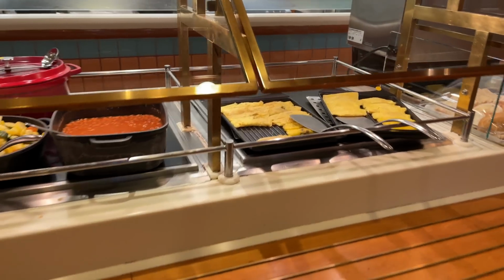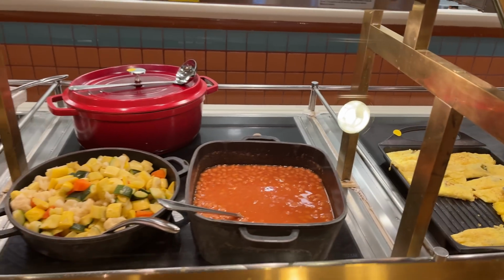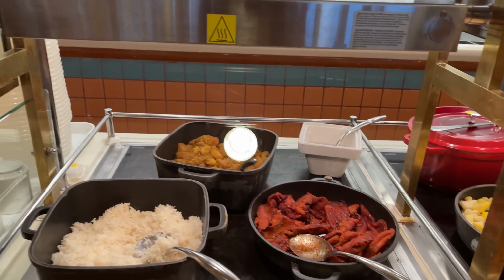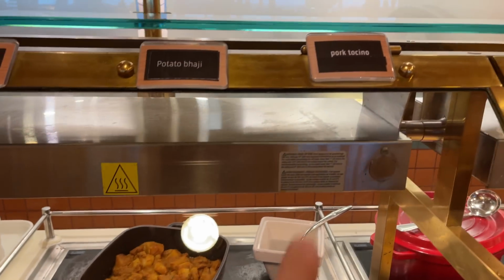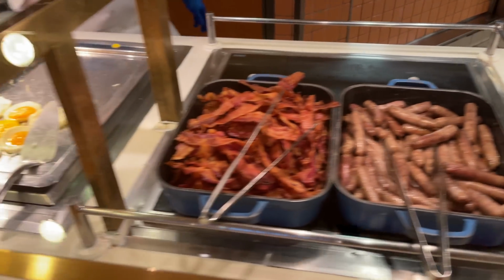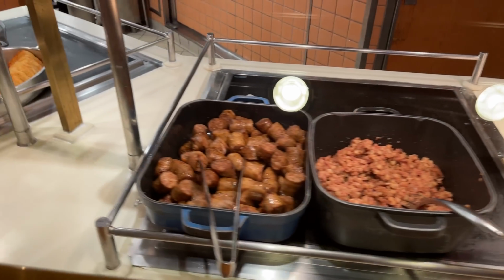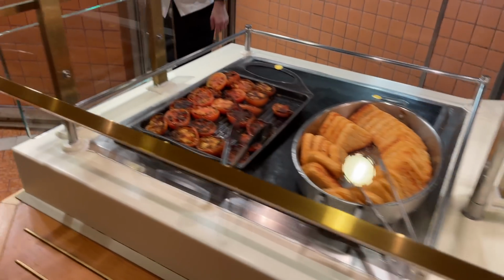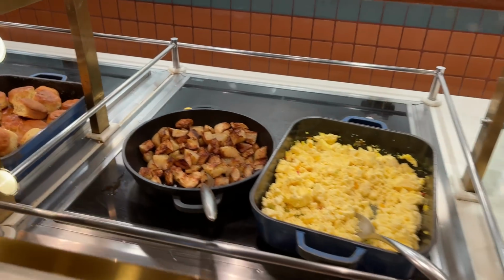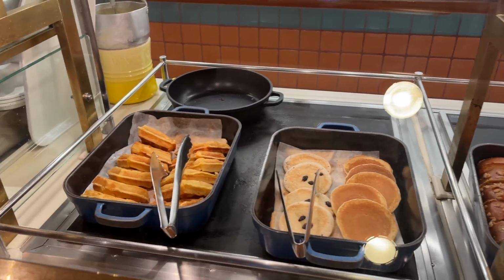And then you got your traditional omelet. You can actually get them to make you an omelet made to order. So if you want a fresh one, you can get that. And ooh, look at this. Some Filipino style pork casino. And your traditional American breakfast.